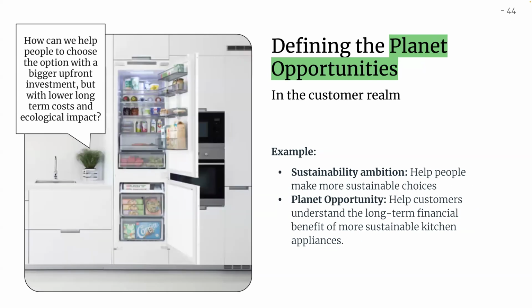Last but not least, we also want to see the planet opportunities. That's closely connected to the moments of planet impact, but sometimes the opportunities happen before the impact actually arrives. If your sustainability ambition is to help people make more sustainable choices, and you're in the business of household appliances, how can you help your customers understand the long-term benefit of more sustainable kitchen appliances that are usually a bit more expensive from the start?